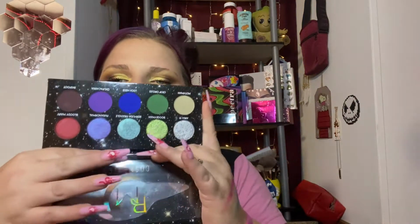Then I've got the Urban Myth. I've actually done a look with this palette already, but I'm ready to recreate another look with it. It has some beautiful colors in it. And I like Black Moon Cosmetics formula. Technically not the best, but it wasn't that bad either. And I just love the concept of it.